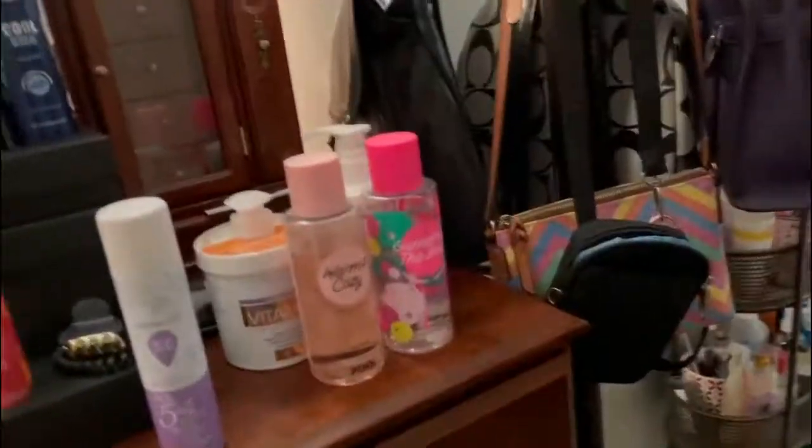Coffee is always like a thing. Yep, and I have my piggy bank. And I have some. I love to keep notes in my perfume, whatever it is called. So these are all my collections of perfume. And I love this for the waiting after you shower.